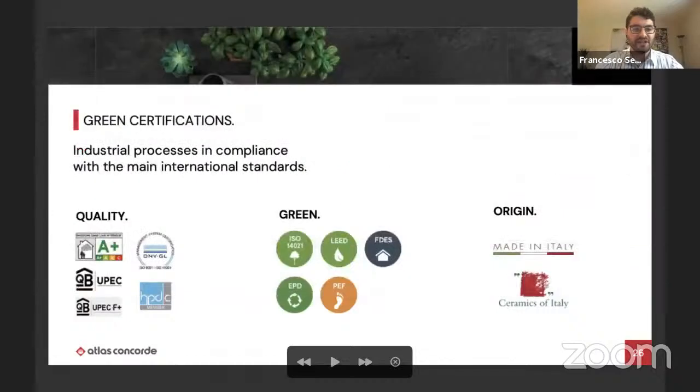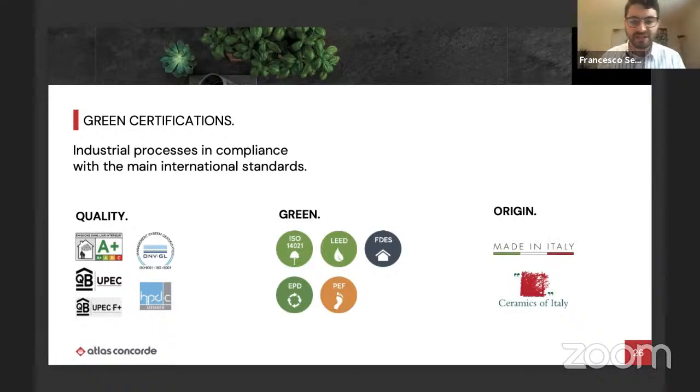All of this leads to green certifications we can give you if you need them. We have the Ceramics of Italy and the Made in Italy, which are quality certifications for us. We're Italian, but we also have a lot of green certifications we can supply, such as the EPD, the PEF, or the LEED point certification. We also have the UPEC certifications for French-speaking countries, and the ISO quality certifications and so on. If you require any special certification, we're most likely able to achieve it for your project. It's just a matter of asking.